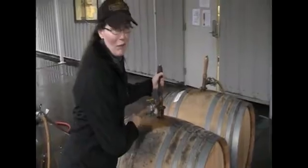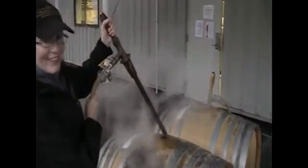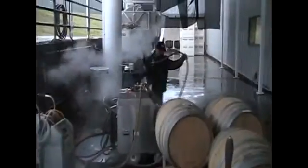Okay, I'm cheating, but I'll pull this out for 2 seconds. That's steam. Steaming is an amazing technique, along with lots of other things that we do for sanitation to keep our fine wines tasting perfect.